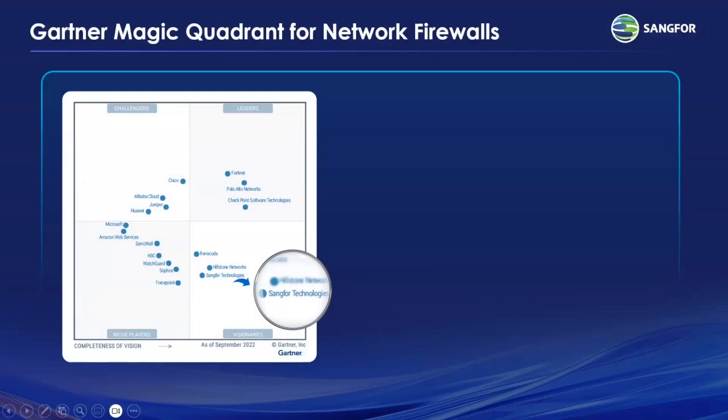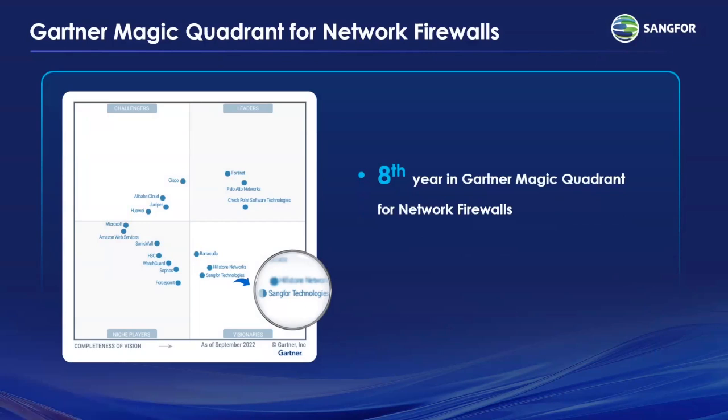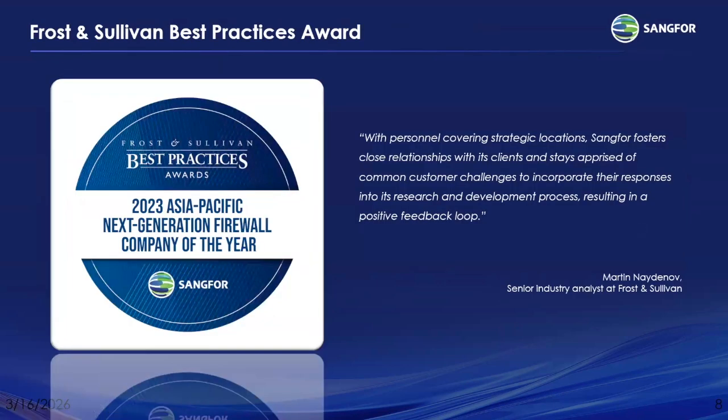Sangfor Athena Next-Generation Firewall is a widely recognized next-generation firewall and has earned strong recognition in the cybersecurity industry. It was listed as a Visionary in the Gartner Magic Quadrant and has been in the Gartner Quadrant for 8 continuous years, which highlights its innovation and market impact. In 2023, it also received the Best Next Generation Firewall Award from Frost & Sullivan, demonstrating its leadership in delivering advanced security solutions.